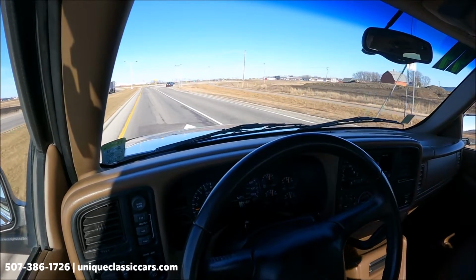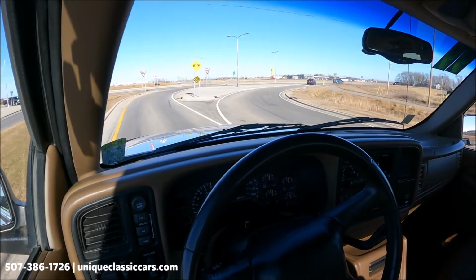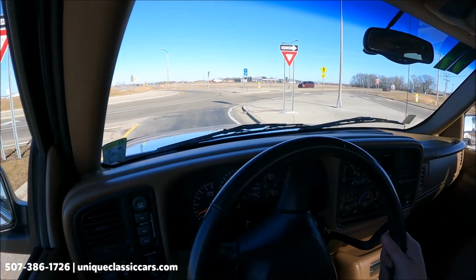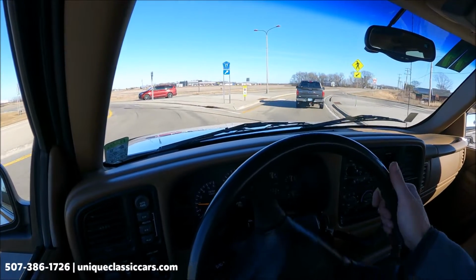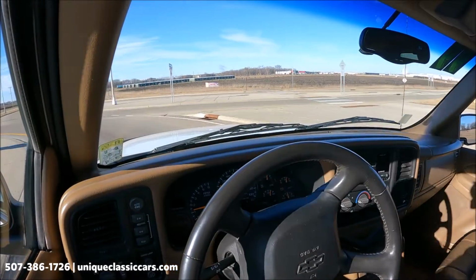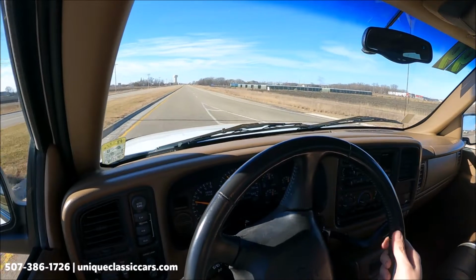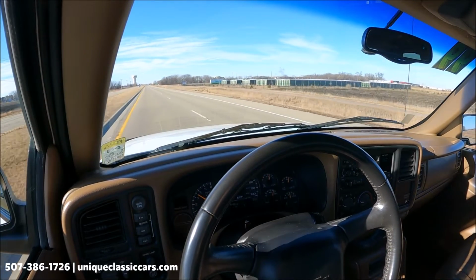Overhead we have some storage and accessory lighting. Brakes are working very well. Stock sounding truck. Corners as it should. Kick down working on that transmission. Very good acceleration.